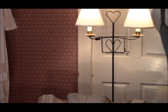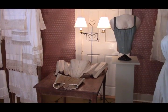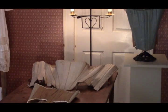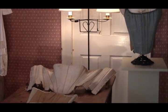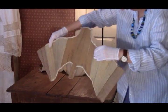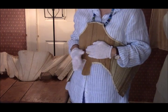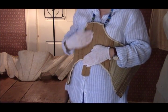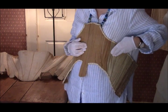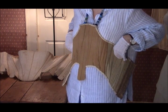The next group we have are three wonderful corsets, which it's hard to know exactly when they were made and when they were worn. They're also called stays, and this one has leather trim, and it would have been worn this way because this is sort of a fake busk, which was something that they wore in the front of their dresses and their gowns to keep their stomachs in, I guess.